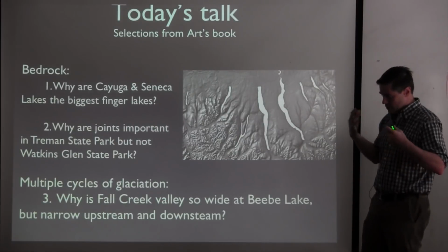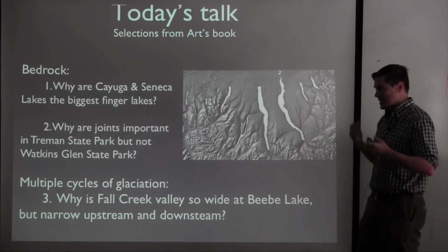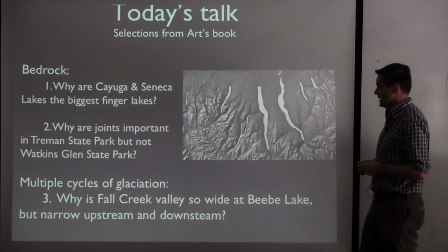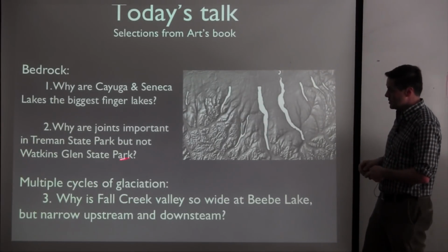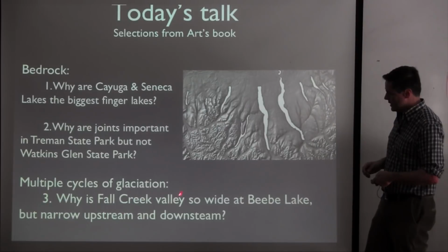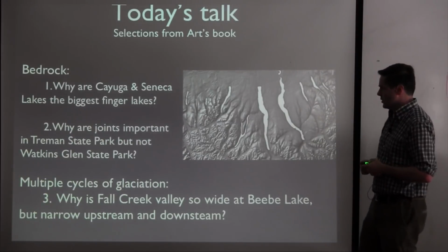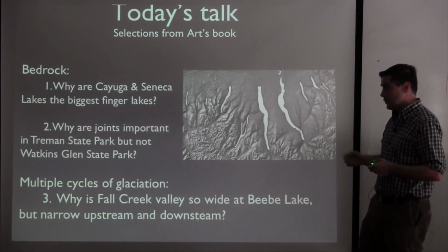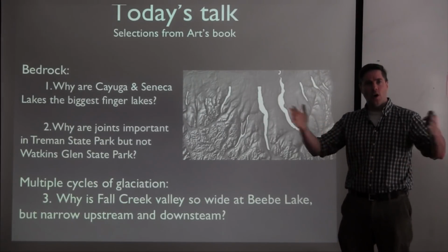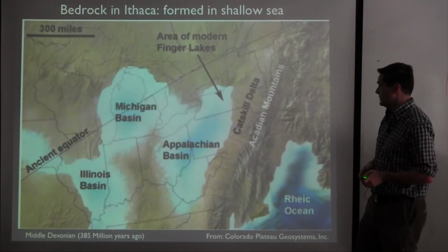When you visit several of these, you can't help but notice that there are lots of differences between the different gorges. Again, that story is also related to the bedrock, the rock that makes up those gorges and how that rock was formed. So we'll talk about, for example, differences between Treman State Park and Watkins Glen State Park. And then we'll talk about some of the evidence for multiple glaciations that explain some of the differences as you walk up gorges, whether it be in Treman State Park or in Fall Creek Valley. Why do the gorges change from these narrow rock-controlled channels to wider open spaces? Again, that has a story that relates to the history of glaciations in the area.